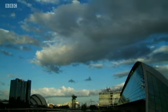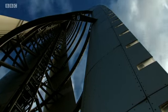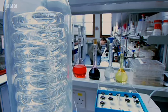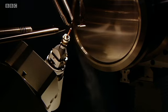But this is just the start. The next step is really exciting. And if science gets it right, it will alter lives for generations to come. At the University of Glasgow, Professor Lee Cronin is trying to recreate photosynthesis in his laboratory. Something that plants have been doing for more than 1,000 million years, he's trying to do artificially in a decade.